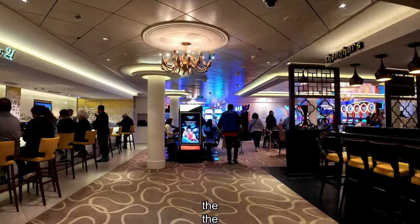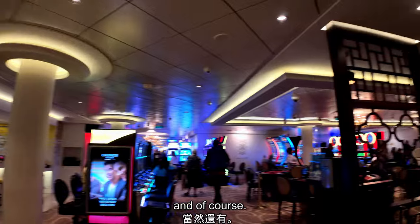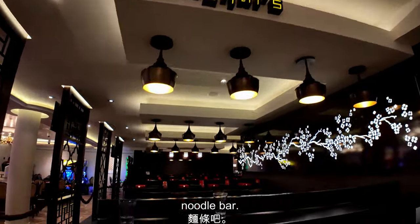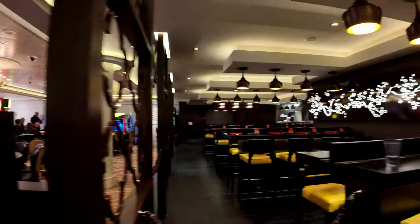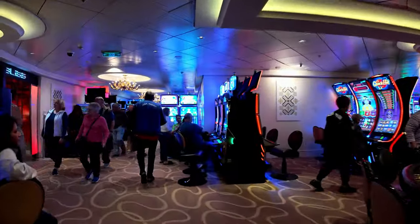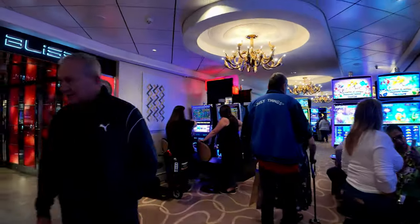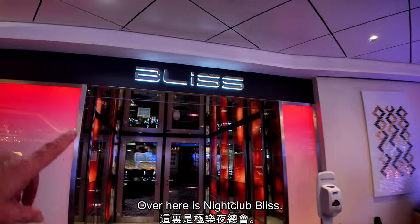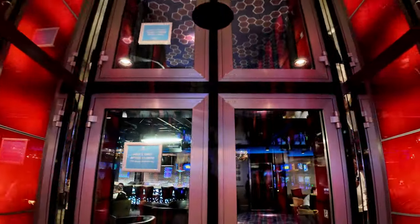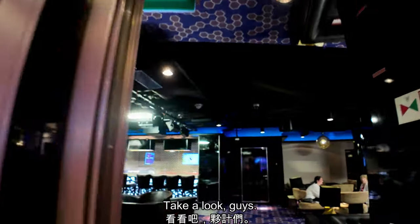We'll lead into the casino featuring Bar 21 and of course Shanghai's Noodle Bar. This is another upcharge. Over here is Nightclub Bliss. Take a look, guys.